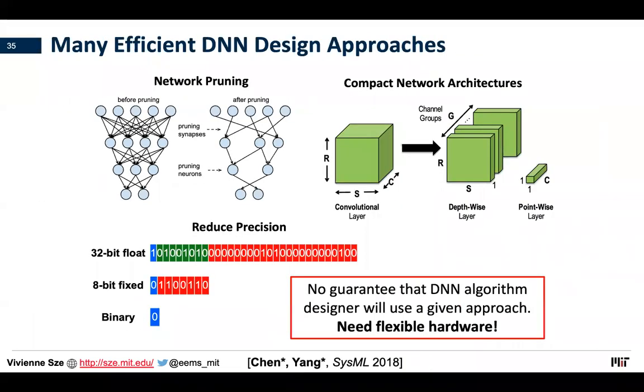Okay, so that's the algorithm side. Let's turn back to the hardware side of things. So it's great that all these algorithm folks are doing all these different things to make the algorithms more efficient. But from a hardware point of view, it actually makes things a little bit more challenging, because unless you own the full stack, unless you can control what the algorithm person's going to do, what this means from a hardware perspective is that now you need much more flexible hardware, because if you want to get the benefits of these approaches, you need to ensure that your hardware can actually exploit them.